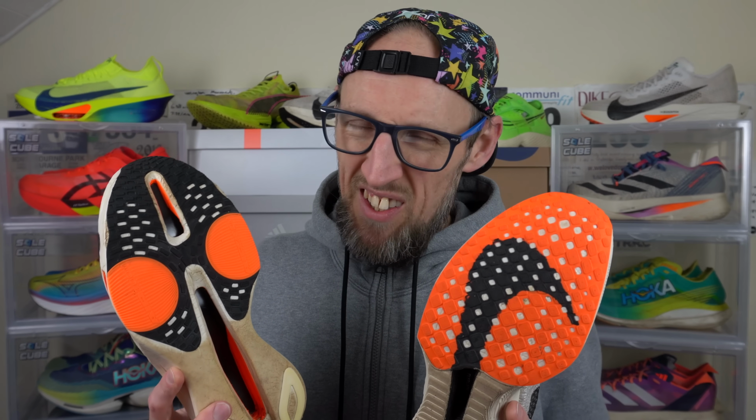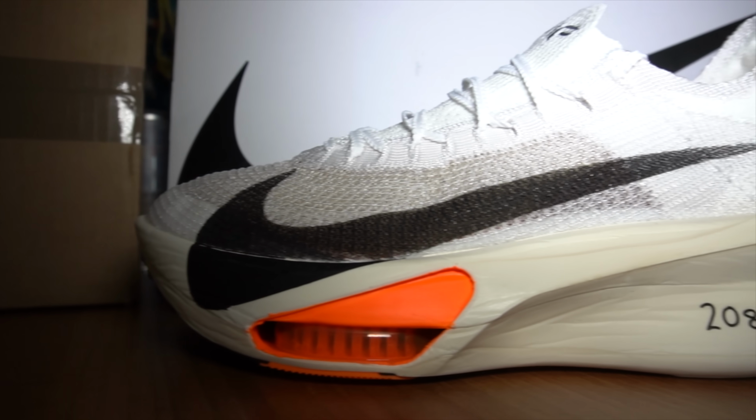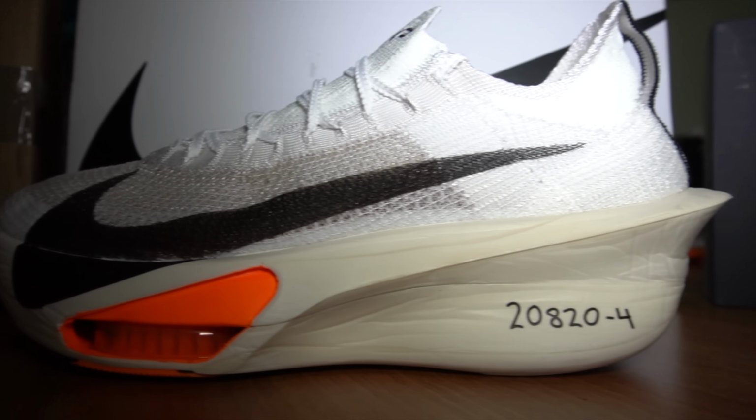I'm quite impressed actually by the resistance to wear in both of these models, though they are on the more expensive side of life. Again, I'm just finding the ALPHAFLY 3 a little bit more versatile in terms of outsole so far, though it is a pain to try and remove all the debris from these open sections of the midsole and outsole. It really does collect up in there, especially this time of year. So if I had to choose one out of the two for outsole, it would definitely be the ALPHAFLY 3. On cornering, there's no comparison.